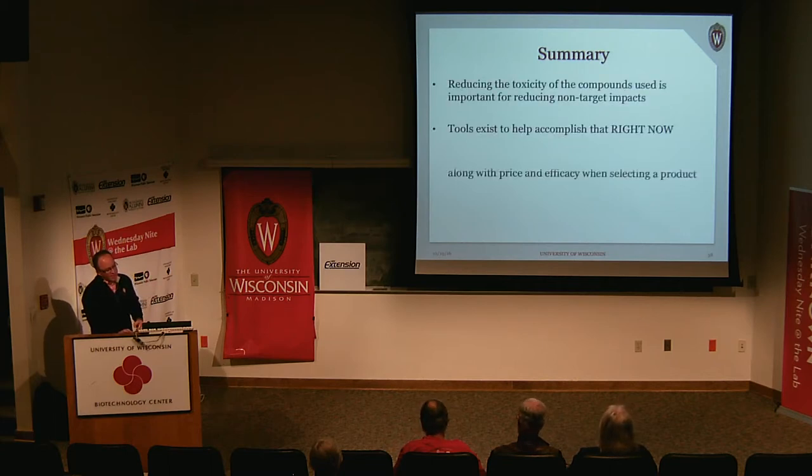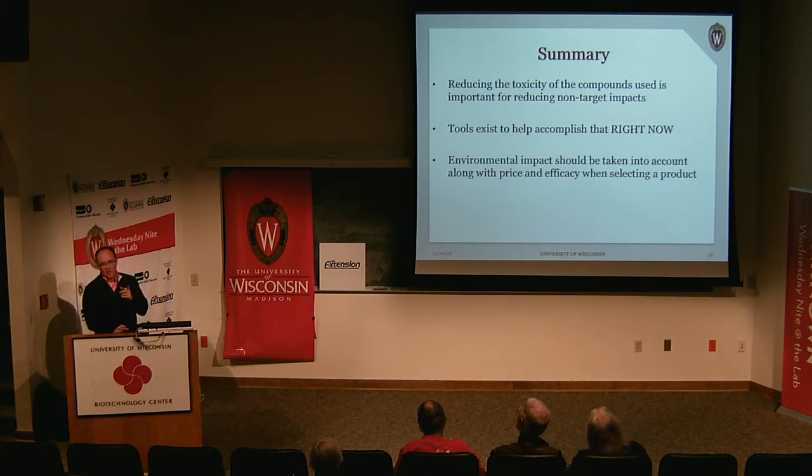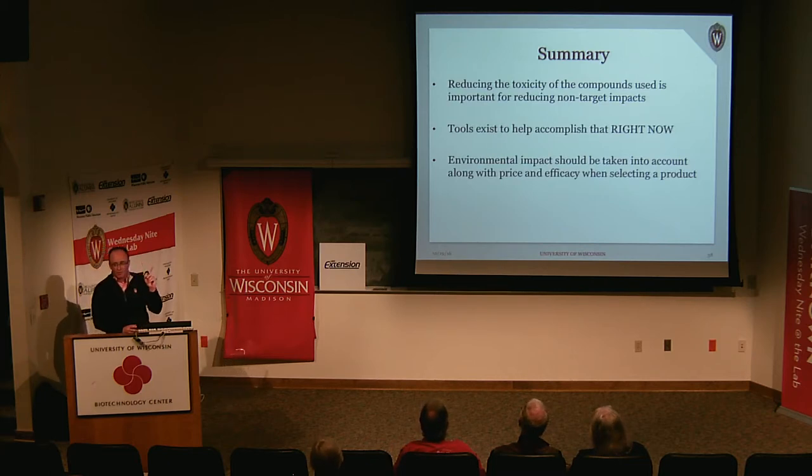I feel that reducing the toxicity of the compounds that we currently use is important for reducing non-target impacts. So if you are somebody who is concerned about that, if you're anxious about that chemical usage and you want to go a different path, then there are opportunities for you to do that. And there are tools that exist to help accomplish that right now.